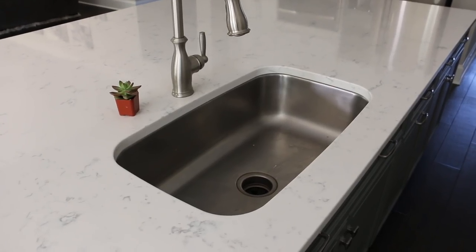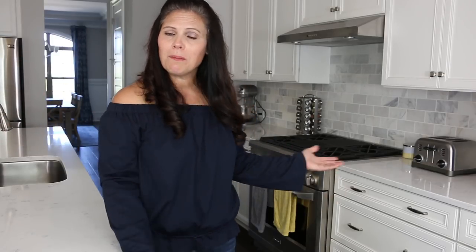Now, this is our sink. It is in our island. I did it on purpose because I wanted to face out as I did dishes. There's a TV over there if people are talking. I didn't want my back to everybody when I was cleaning up. So I love that it's located in the island.